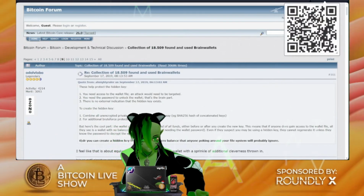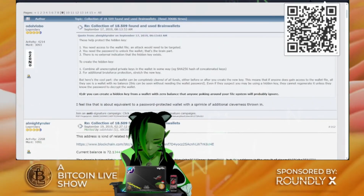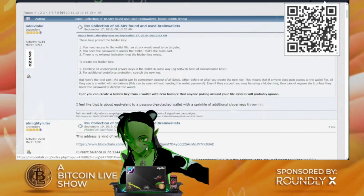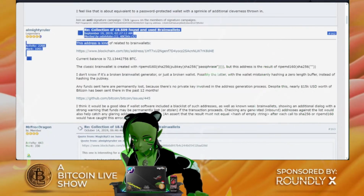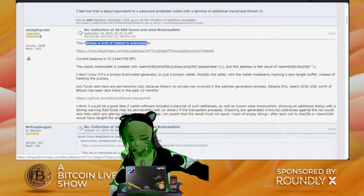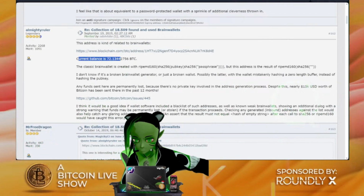So let's go further. In 2019, this came about where they were talking about brain wallets, right? So this is originally from somewhere else right here, how to help protect yourself. And look at this. The address is kind of related to brain wallets. Here's the address right here. A new link we'll look at in a second. Current balance is 72 Bitcoin.